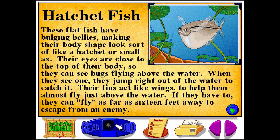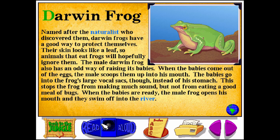Darwin frog. D-A-R-W-I-N-F-R-O-G. Named after the naturalist who discovered them, Darwin frogs have a good way to protect themselves. Their skin looks like a leaf, so animals that eat frogs will hopefully ignore them.